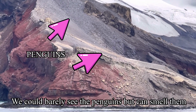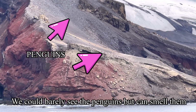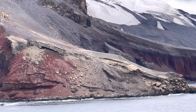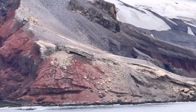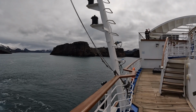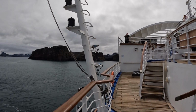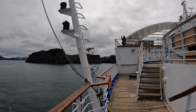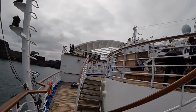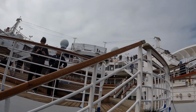We can barely see the penguins, guys, but we can smell them. The droppings of these penguins are very rich. So this is Deception Island, an active volcano here in Antarctica. Okay, this is the deck of the Princess Cruises.